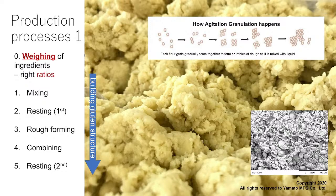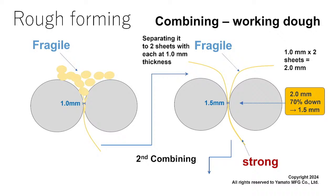And then mixing, the resting, and what we call rough forming, then combining and the resting process to make dough. Rough forming is basically, we get the flour mixed, and out of the mixer we get this crumbly dough. Then we feed it to the roller and get a sheet of dough that's still very fragile. We separate it into two sheets and combine them through the roller. The combining process makes the dough stronger and firm, so it works on the development of good pasta texture. That's how we work the dough.